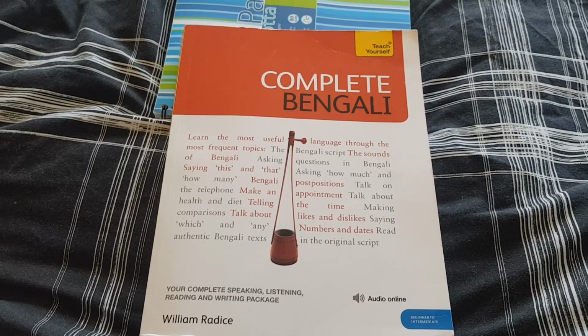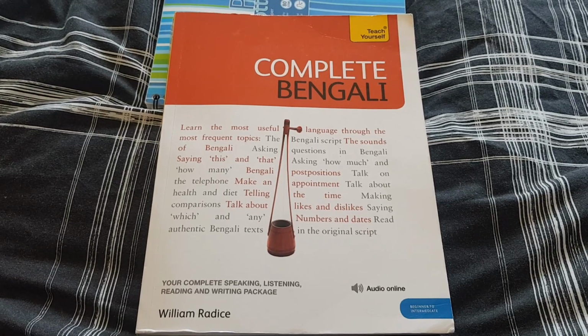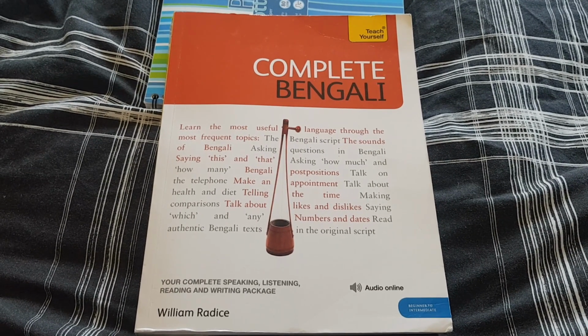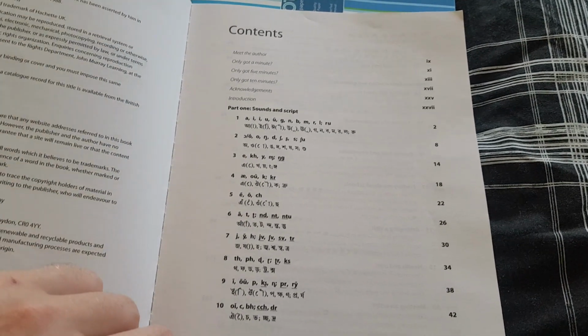So here's the book that I've been using, Complete Bengali. And I found it on Amazon and it had the best reviews that I could see. And I think it was about 30 or 40 pounds. And it definitely was well worth it for me. I didn't really know how to read or write anything before this.